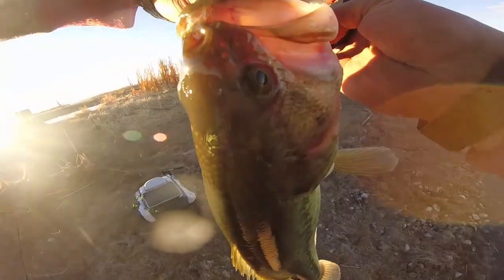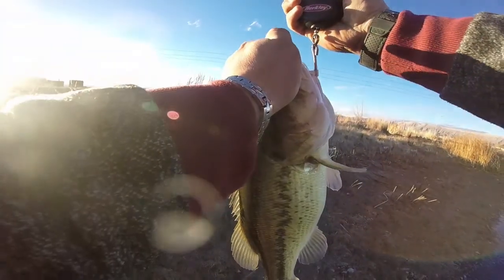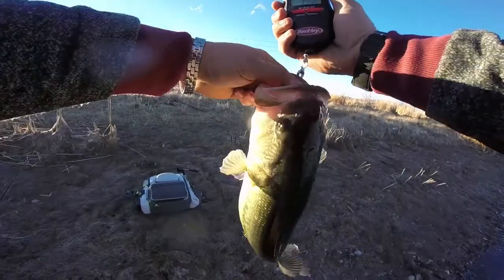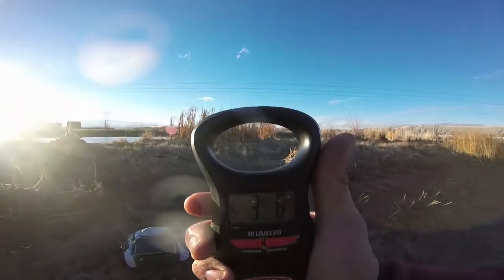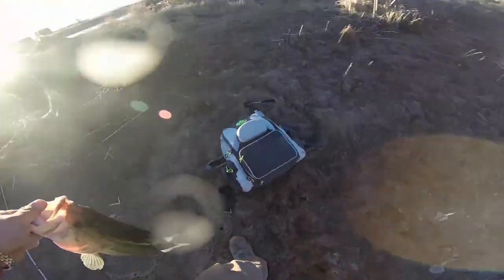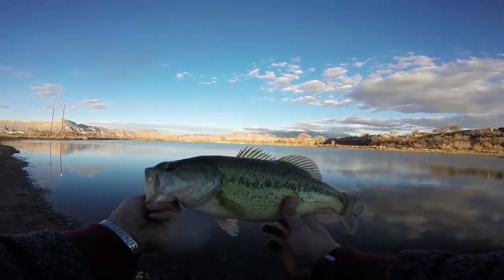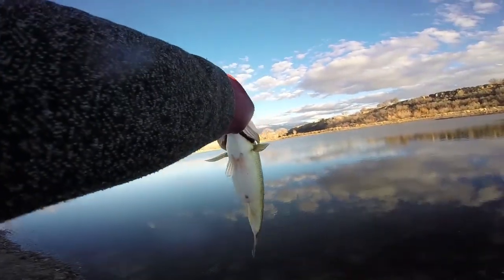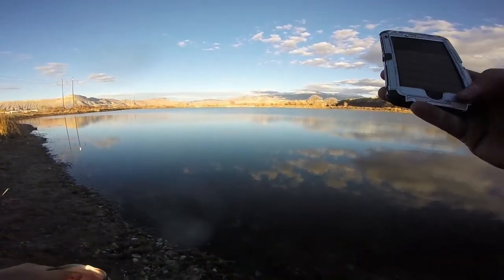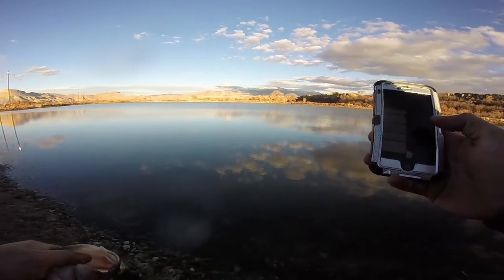So it looks like they're hitting the Texas rigs pretty good right now. It says 3.6, almost 3.5 pounder. 3.8 would be 3.5 on that scale. My goodness, that is a beautiful fish. Fat, fat fish. Let's get a picture. We get this fish back in the water.